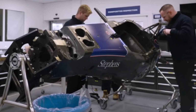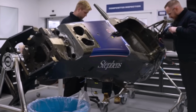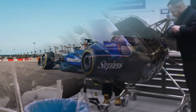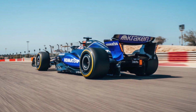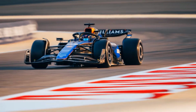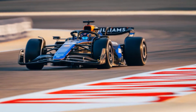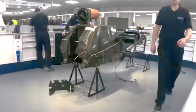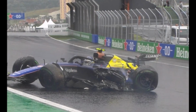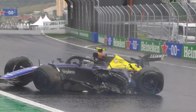The cool thing is, Williams did a video about their hard work in the factory and they gave us great insights. First of all, because Williams is a smaller team and not in the title fight, and also because it's the end of the season and the FW46 will only race for another 2 weeks before it retires. And so we could see things which F1 teams usually like to hide. Crashes are bad for teams and drivers, but they give us insights into constructions we usually never see.